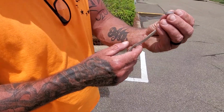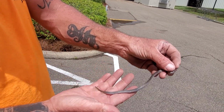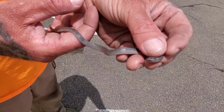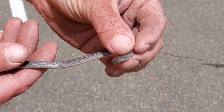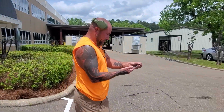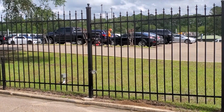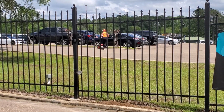Little thing just caught me on the fingertip. He's mad. He's trying to bite me. But he already bit you once. Well, yeah, he already bit me once right there. Trying to bite me again. But he's harmless. So, not all snakes are bad snakes. We're gonna turn this one loose. Get him away from the front door.